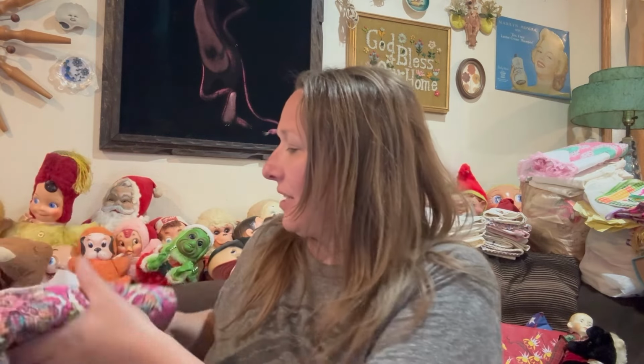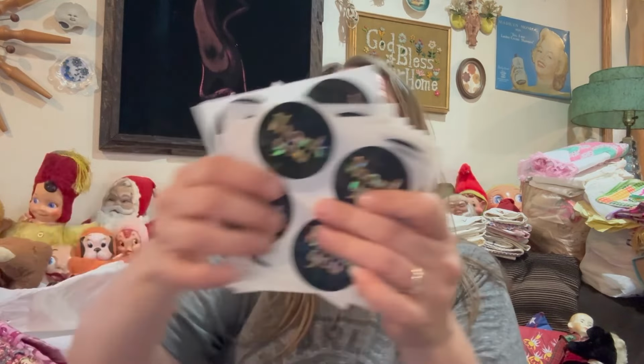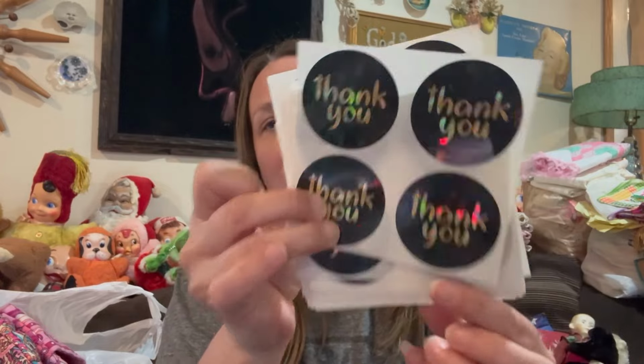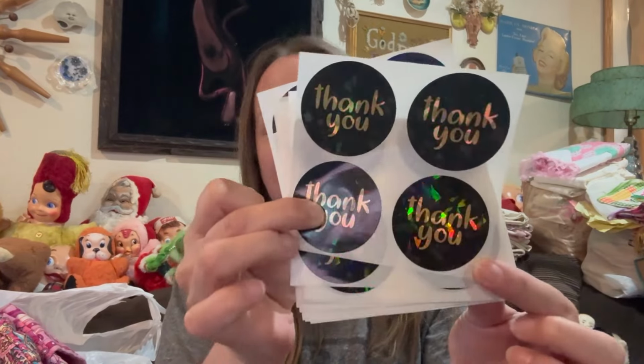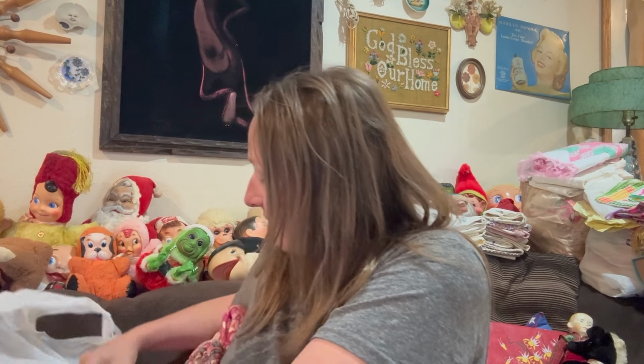I picked up a whole stack. Alex found these in the bins and gave me part of her stack. So a whole bunch of these thank you stickers, which these are nice. So I won't have to order any off of Amazon right away.